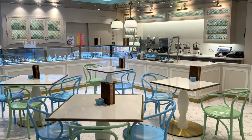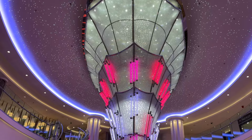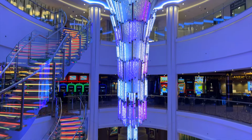Just outside, you'll find this Instagram-ready light feature and stunning staircase. If you choose to dress up for one of the ship's optional elegant nights, this is a great spot to head for photos.